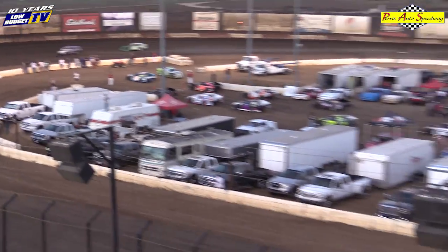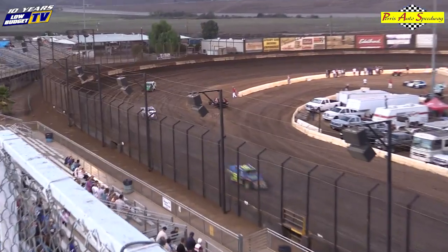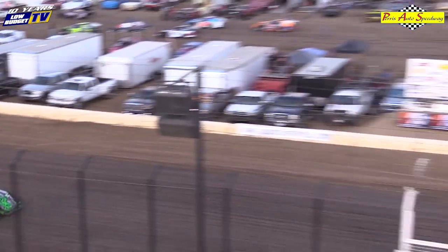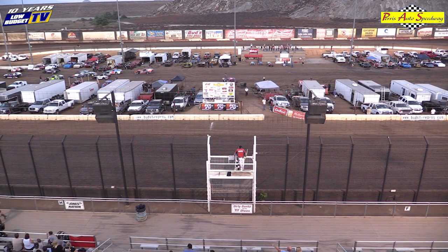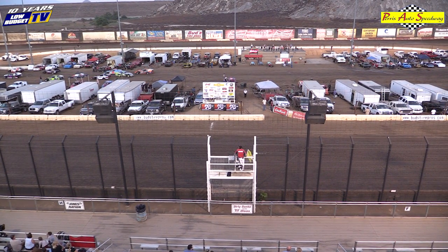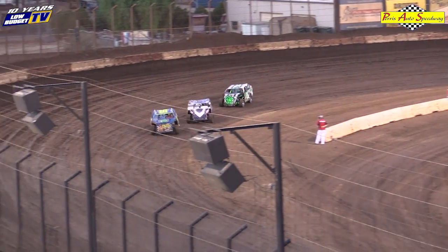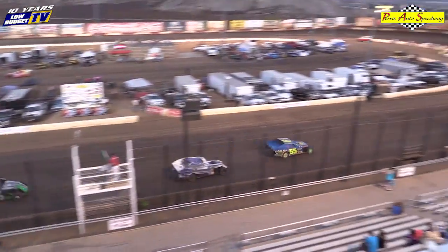And we go yellow. Yellow for Eckert around in turn number 4. All right, so with that, I'm going to make a split adjustment. So refresh your internet stream for those of you live on RaceFeedX. Refresh it. Give me 10 seconds, all right? Here we go. Getting ready to go back to the green flag. Heat race number 1 for the modifieds.